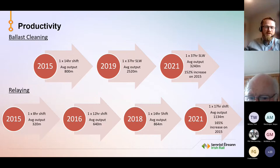In terms of the relaying, in 2015, our panel relaying in an 8-hour shift, our average output was 320 metres. In 2016, we moved to a 12-hour shift, and our average output was 640 metres. 2018 then to a 14-hour shift, and we went up to 864 metres. And then finally last year in 2021, we were getting an average output of 1,034 metres on a 17-hour shift, and that's a 165% increase on 2015.